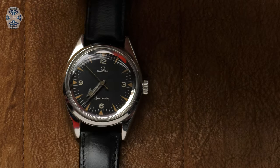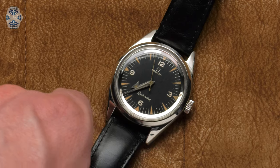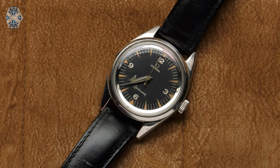This next watch is really important to me, and it's the only watch that when somebody came in to sell to me, when I went to the back of the shop to show Gail the watch, my hand was actually shaking.